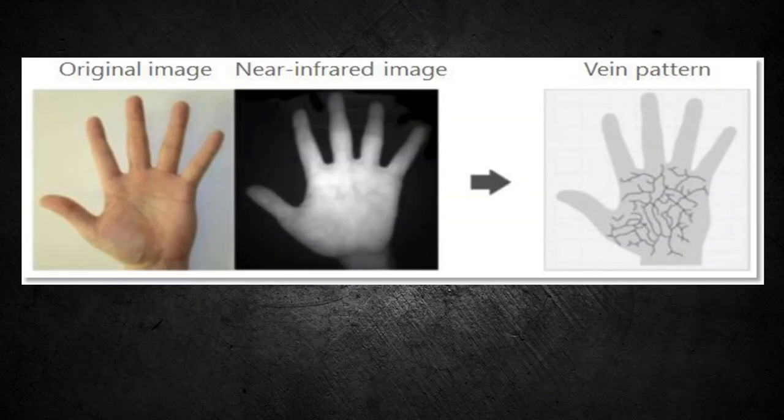Another approach that is nearly impossible to forge is vein recognition, also known as vascular biometrics. It has a very low error rate, is fast, and is increasingly inexpensive, making it a great alternative to fingerprint recognition. Vascular biometrics uses the subcutaneous blood vessels of the hand or finger to scan patterns unique to each person.